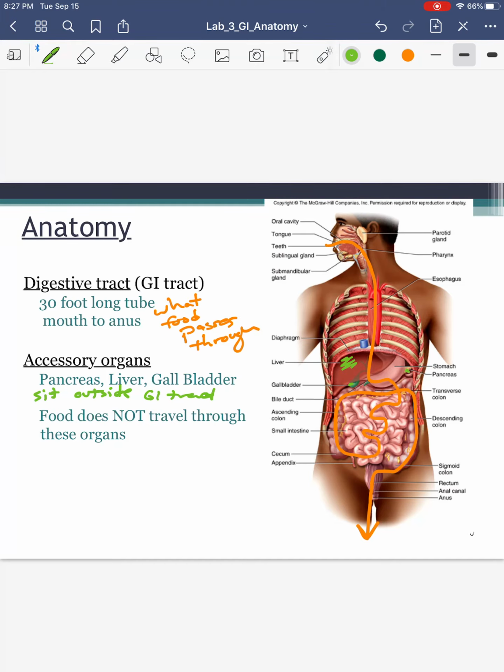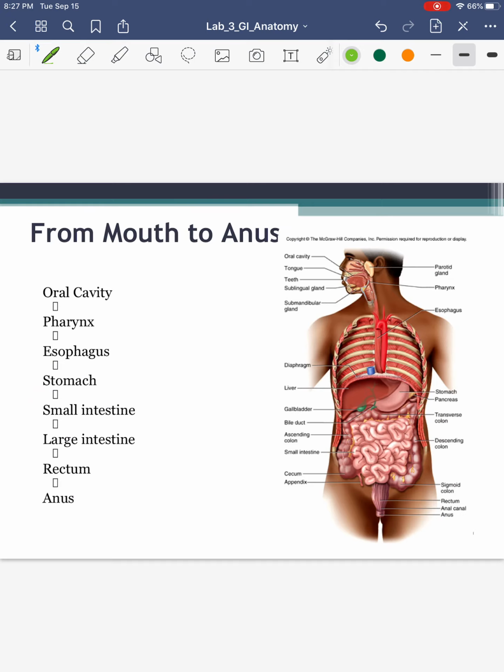All right, good. You with me? Excellent. I'm going to let you do most of the reviewing for the anatomy. These are supposed to be arrows, but something funky happened with the formatting. This is the GI tract. Okay, so let's start with the GI tract. I will do a little bit of review of anatomy.